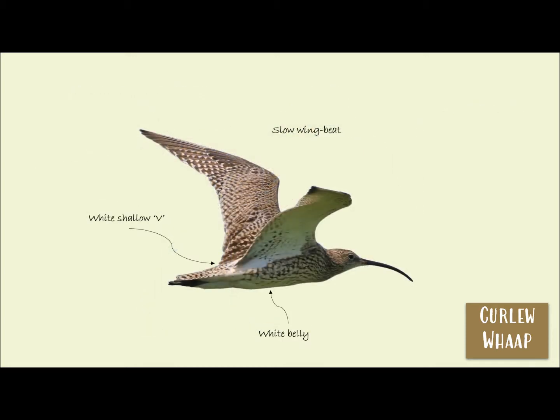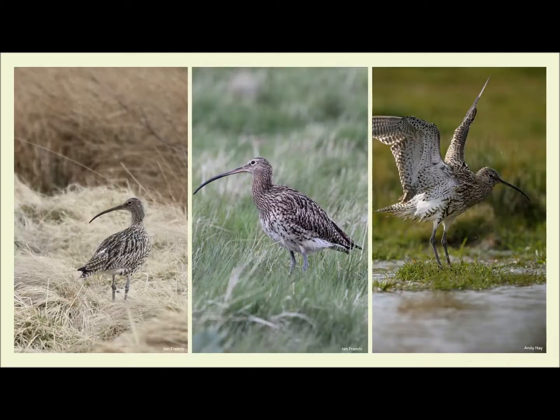In flight, the curlew has a slow wing beat, a bit like a gull. Its belly and back are white. Another characteristic of the curlew is its evocative bubbling call.